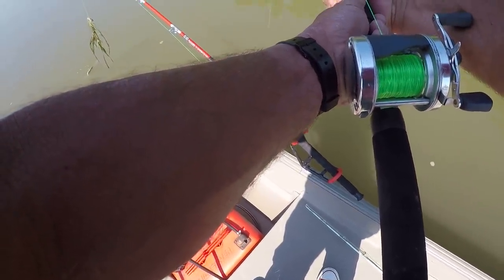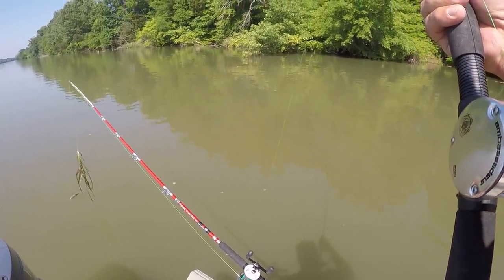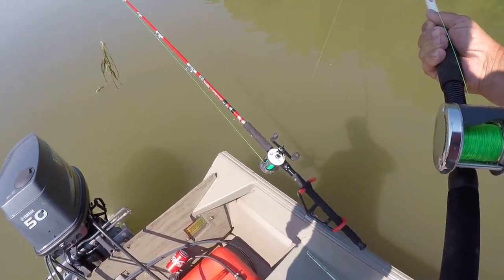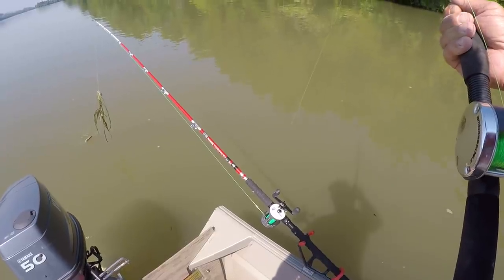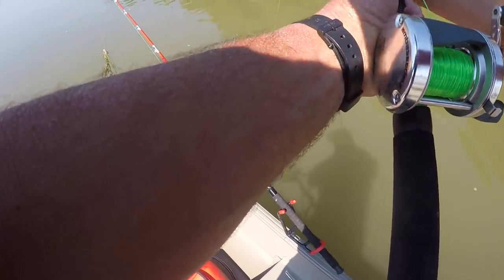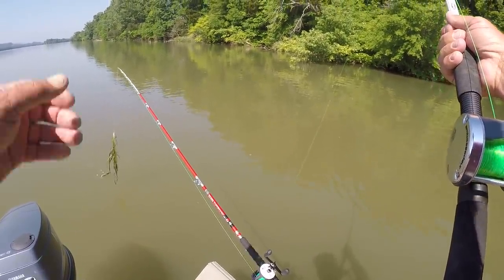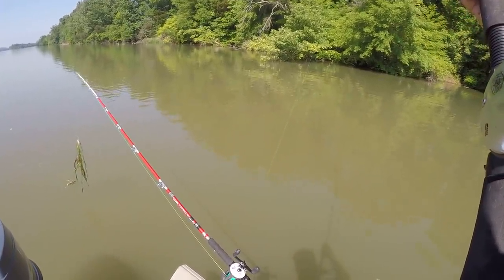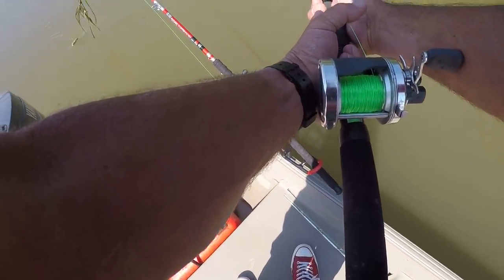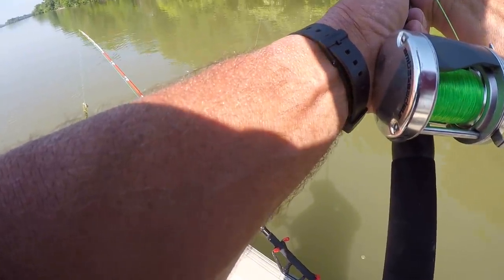Oh! This will make you sweat a little bit. It was cool this morning. Now it's probably about 78. Could be around 80 degrees right now. It's a big fish right here. Stubborn. They want to stay on the bottom, a flathead does. Let's just see if we can ease him on up here and get a look at him anyway.